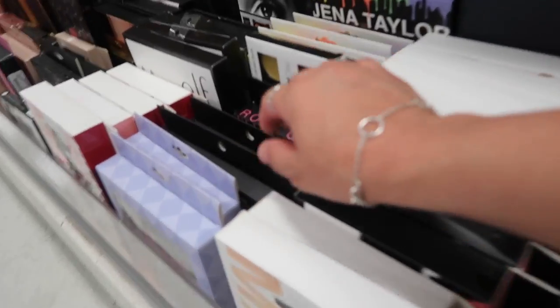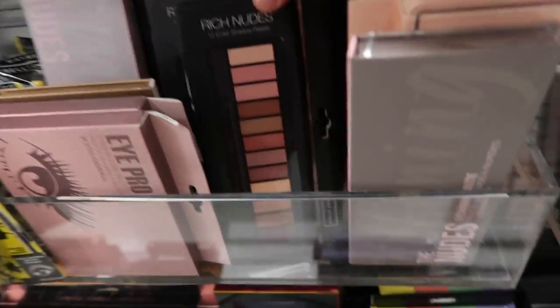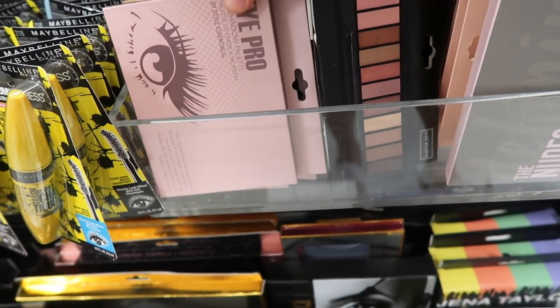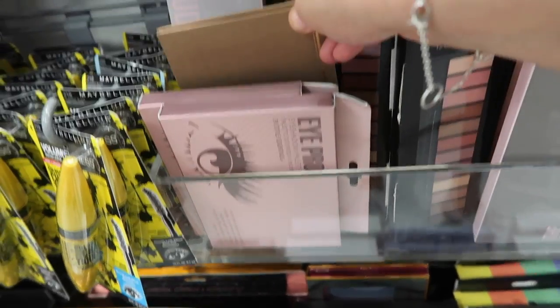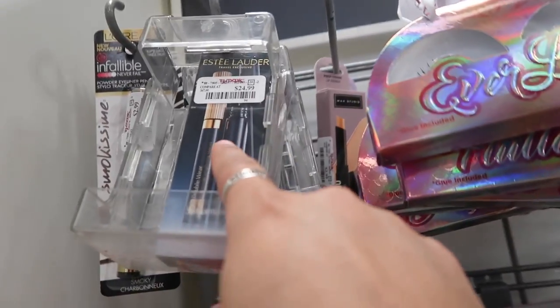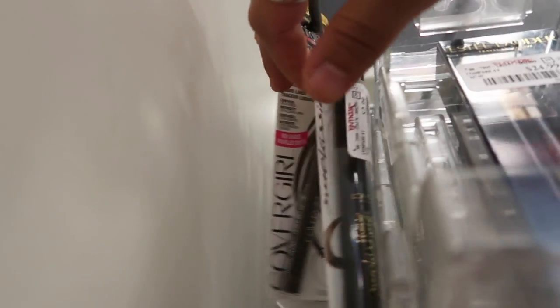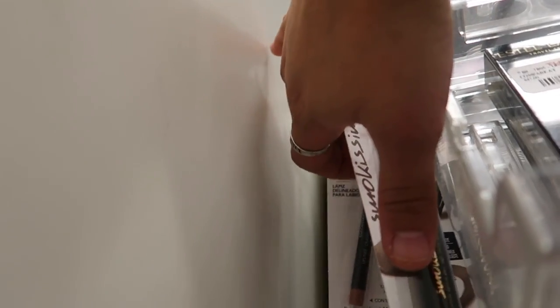I'm on the hunt for the Kat Von D sculpting palette, but I don't think I'll ever find it because I don't see any. This Rich Nudes, these are $3.99. These, the nudes also. Eye Pro. This Bell Up Here glowing palette, but it doesn't have a price, unfortunately. This glitter and primer set for $1.99. I see a bunch of Estee Lauder, $24.99. Infallible eyeliner pen, $2.99. CoverGirl brow pencil and a CoverGirl eyeliner and a lip liner right here.